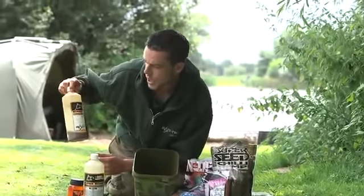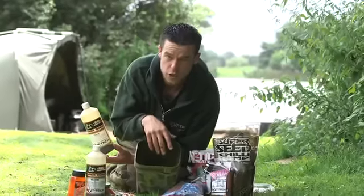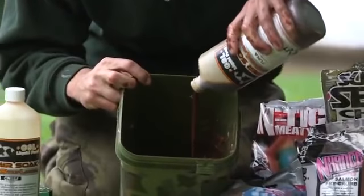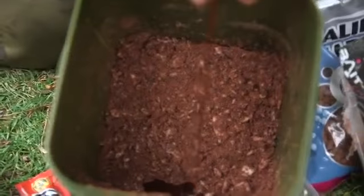Next, the CSL tuna. Obviously where you've got the tuna in there, it just boosts it up a little bit. It's a liquid food and the stuff is so pungent. You're going to love this stuff. I put 3 or 4 tablespoons in there.